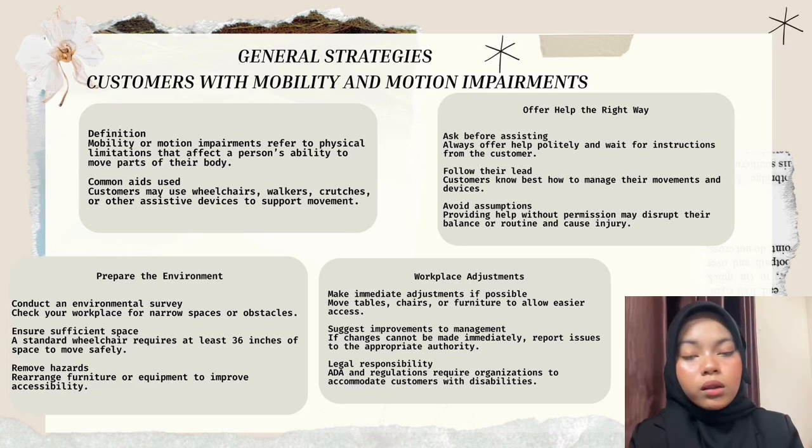The second one is you need to prepare the environment. You can conduct an environmental survey. Check your workplace for narrow spaces or obstacles. Next, you need to ensure sufficient space. A standard wheelchair requires at least 36 inches of space to move safely. The third one is remove hazards. Rearrange furniture or equipment to improve accessibility.